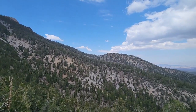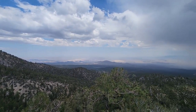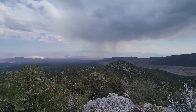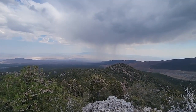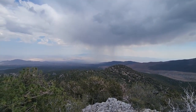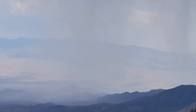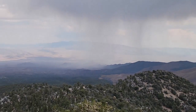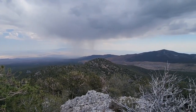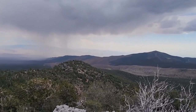And then, yeah, you can see the valley below. I always like to keep my escape route in view. And I'm still not sure whether that rain that you see descending from the clouds is coming toward us or not. But there's the sheep range. That's the directional reference point that we're going to use on the way back, along with these ridges and Angel Peak and the other high points that I pointed out a moment ago.